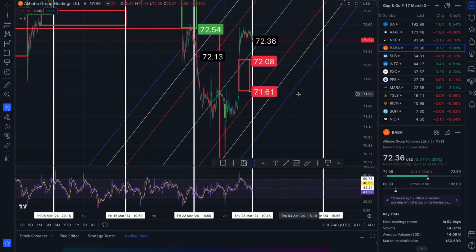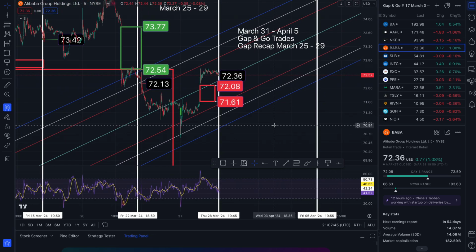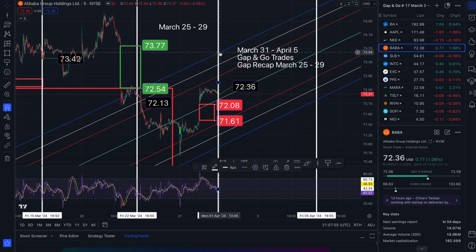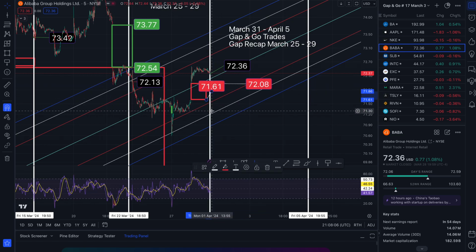Baba, finally going up after weeks of whipping us around. 72.36. To the north side, 72.89, 73.22, 73.59. 72.20. This gap begins at 72.08, closes out at 71.61 if you like to go short, but we're tending to go up. Obviously we can go down here, continue to go down, which means we'll tickle this. I don't know if we'll close it out, but you never know.